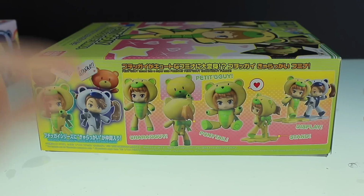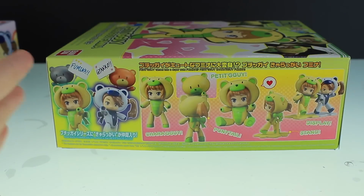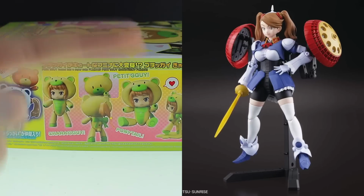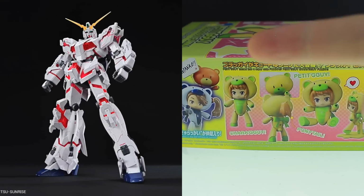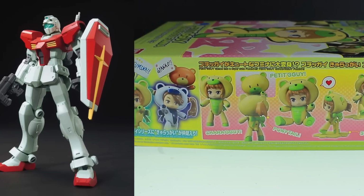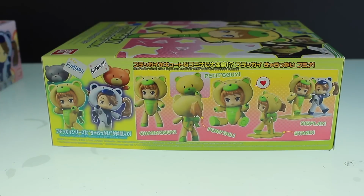On this side we see the Fumina and the Gyanko, what they look like when they're finished. Of course, this coming weekend, the high grade Hyper Gyanko is coming out. If you do want to see that, which I'll put right here right now, let me know. There's a lot coming out this weekend. That is the mega-sized Unicorn, the high-grade Star Burning Gundam, as well as the Gunpla Mafia's Gym. Tell me which one you want to see first, and I'll make sure that gets done this Friday.